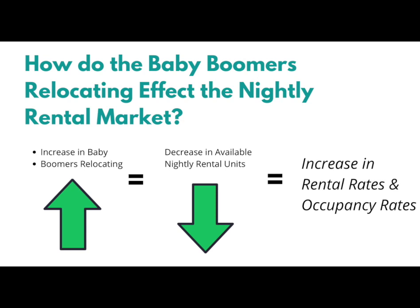Now, how does this happen? Well, say we have a baby boomer couple relocating to Belize, and they're looking to buy a condo from someone like myself who would rent it out on a nightly basis year-round. When they come down and buy that condo from me, that's one unit exiting the overall rental pool, which right now hovers around 2,000 units for the island of Ambergris Caye. So when they buy that unit, it is no longer available to rent, which decreases the supply of rental units in the market. The net effect of this is an increase in rental rates and an increase in occupancy rates.